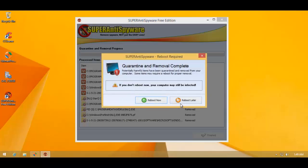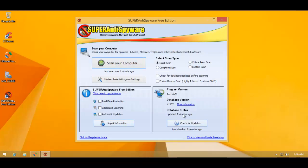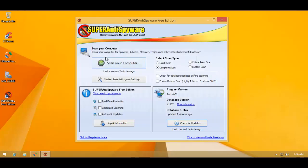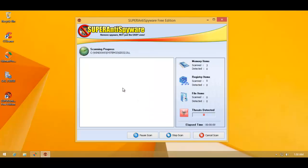And I'm not going to reboot because I'll be doing another scan, and hopefully they have some advanced options here. I'm going to select complete scan this time. That was just a quick scan. So I'll be doing their complete scan, and then we will finally remove those threats and restart the system, and then we'll see what we're left with. So I'll be right back after the complete scan is over. So they have some advanced settings here as well. I'll just go with their default stuff, and let's see what they find.